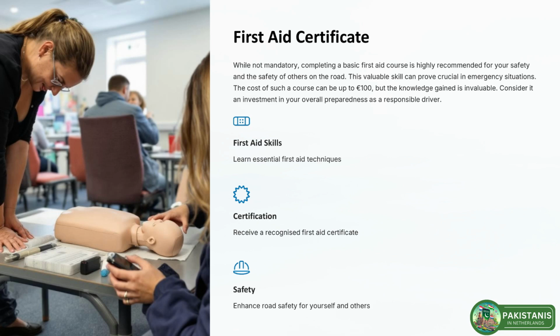Beyond safety, having these skills also makes you a more responsible and confident driver. So, while you're focusing on learning the rules of the road, consider this as an investment in becoming a safer driver for yourself and others. Stay tuned as we move on to practical training and testing tips.